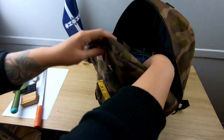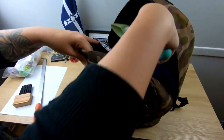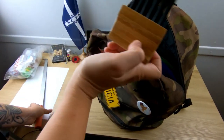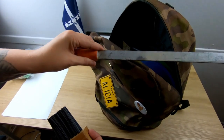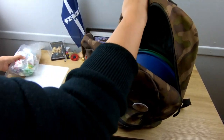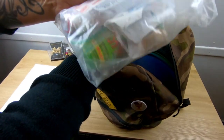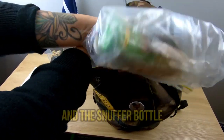Tweezers, a spoon and a scoop, little brush, and just this one long crevicing tool. Oh, and better not forget, just a pretty basic, simple first aid kit. Band-aids and a few other bits and pieces in there.